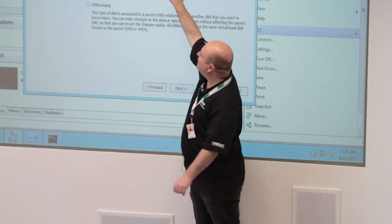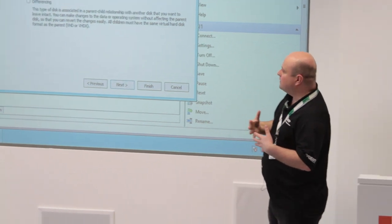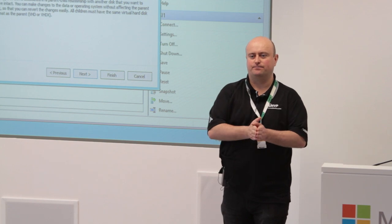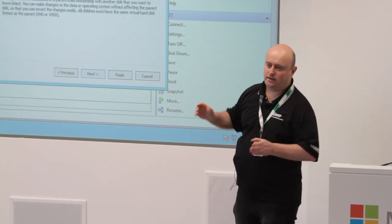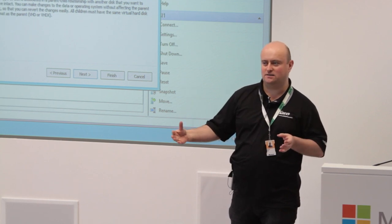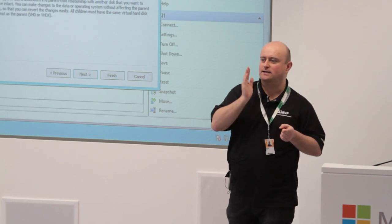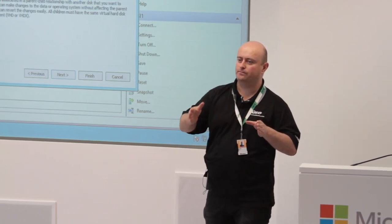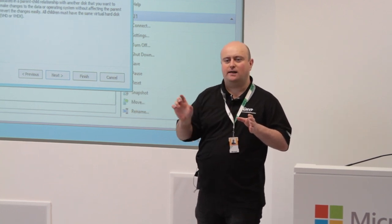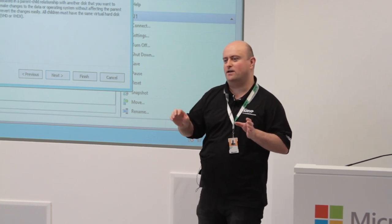There's some folks who love dynamically expanding VHDX files and VHD files because they only consume a tiny bit more space than the data that's inside of them. So if I create one of these right now and I say I want it to be the default size of 127 gigs, it will actually only take up a few megs on the disk. And as I put data into it, it will grow. Now it grows by a nice large block size, so there's not latency caused by the growth when you're writing data to the dynamic VHD.